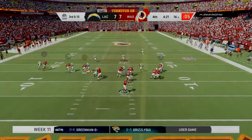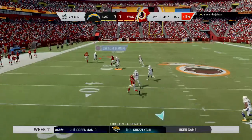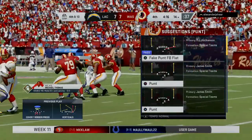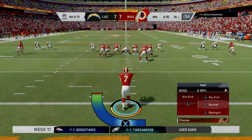Pressure drops off as they look to throw. He's going deep for Brown, and unable to connect. Incomplete. Give them credit. They took their shot, but it's going to bring up 4th down. The defense did their job.